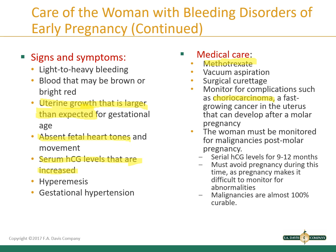To monitor for malignancies, the patient will need follow-up care with serially monitored HCG levels for about 9 to 12 months, and she must avoid pregnancy during this time. Gestational trophoblastic malignancies are almost 100% curable. However, pregnancy will make it difficult to monitor for abnormalities.